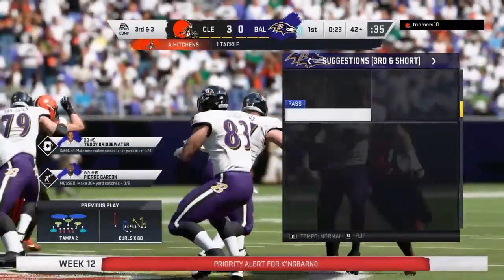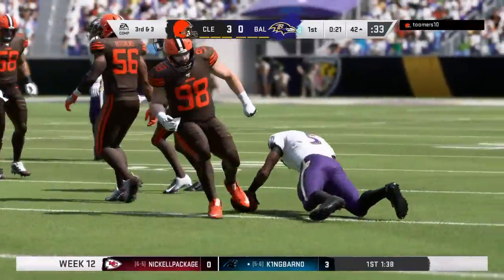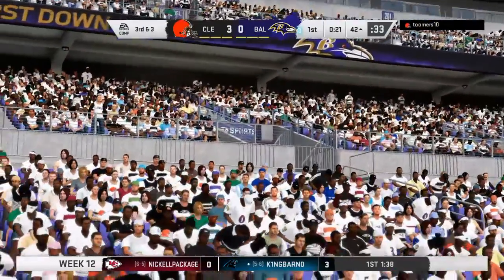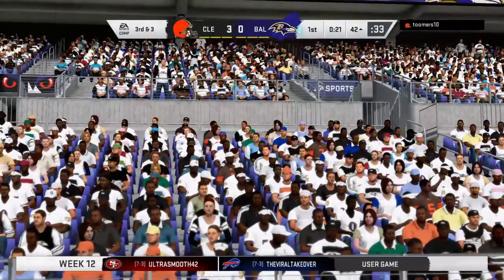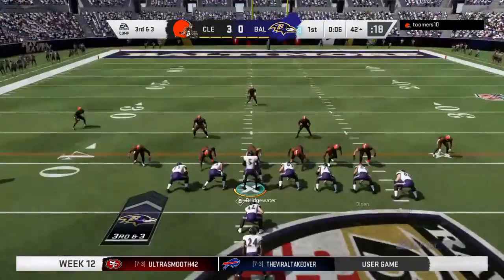Partner, he was going through his progressions. Not there, not there. After about the 3rd one, he decided he better pull it down and run for it. And he slides down and avoids the hit for good measure. 7th play of the drive now as they come up on a 3rd and 3.